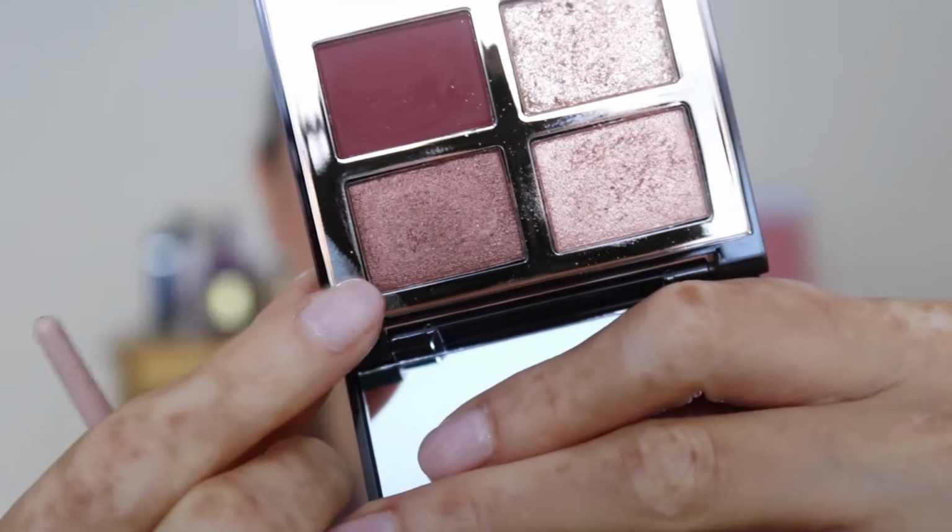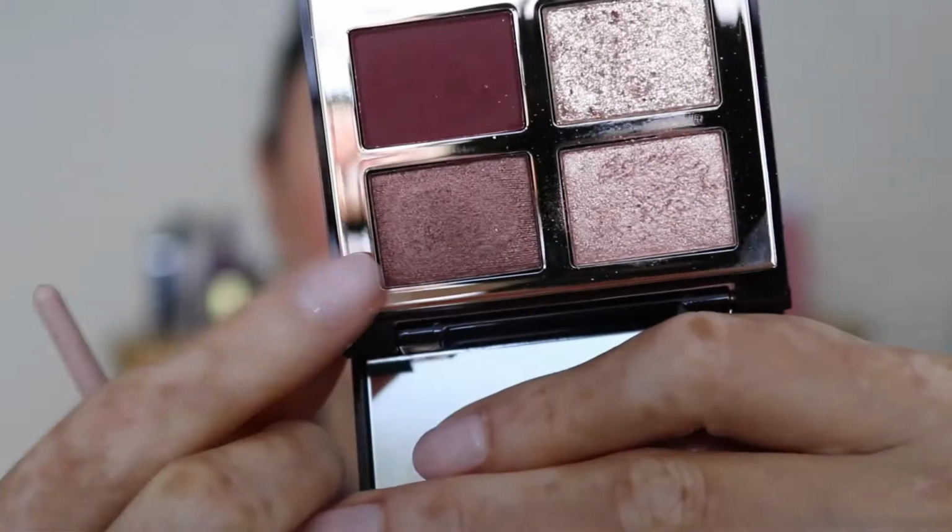For the second shade, I'm going to use the same brush and go into the shade Enhance. I'm going to place this all over my lid and bring it into the crease just a tiny bit. This shade is very dark, so I think I'm going to try to keep it on my outer V instead of going all over my lid.